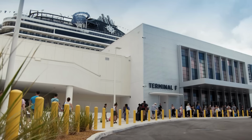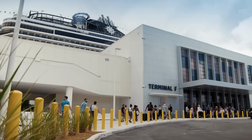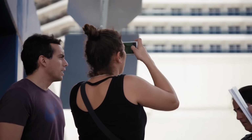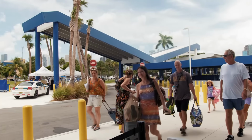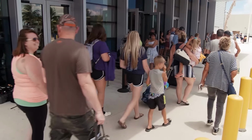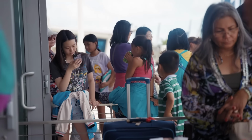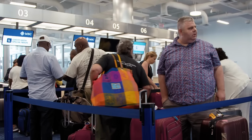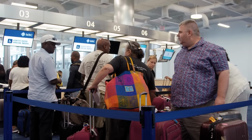New passengers are already arriving at Terminal F, where the Seaside is docked. Built specifically to handle this ship, it's the biggest terminal at Miami Port, and it's already getting busy. We're actually about 120 people left on board, and we already have about 200 people checked in.